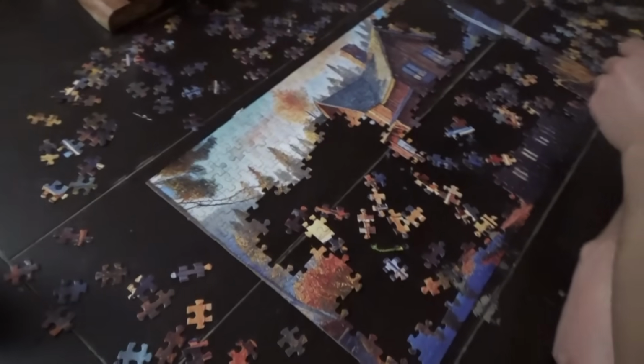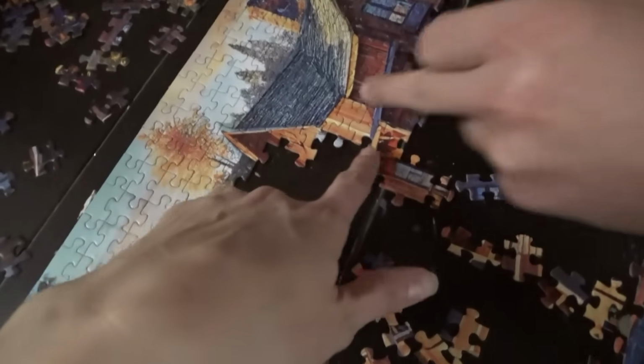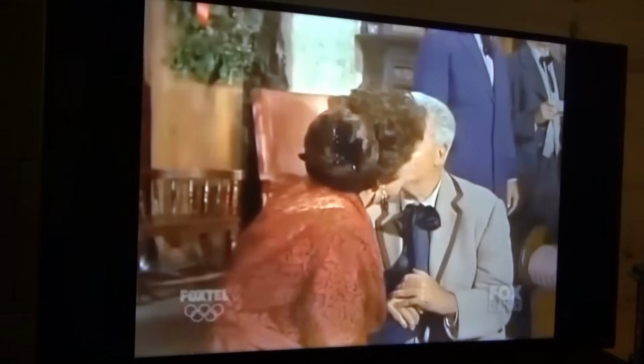Here's how the puzzle's coming along. I helped with, what pieces did I help you with, Tyler, this one? I think this piece right here. Just that little section. There's Wayne Newton singing on Bonanza. We should make some popcorn strands for the tree.